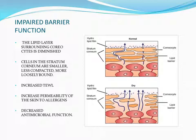Okay. There is increased transepidermal water loss, which causes shrinking of your corneocytes. Right? So this allows allergens to penetrate the skin. In addition to this is why you'd find that the skin of atopic eczema patients is so dry. That accounts for that. In addition, the increased susceptibility to infections and the sensitivity to allergens is also explained by this.